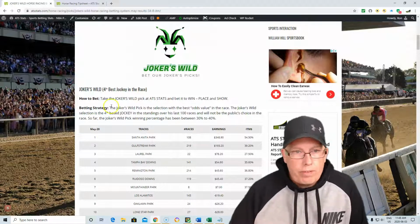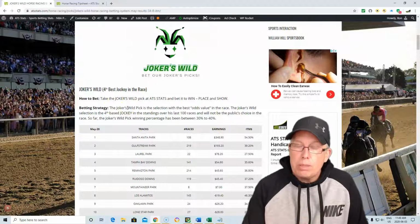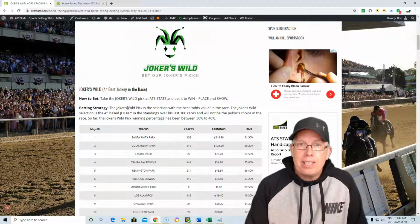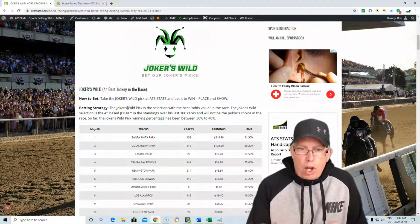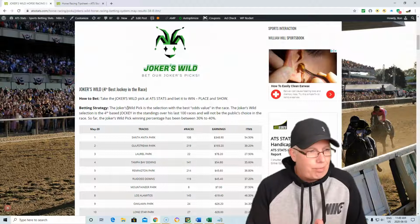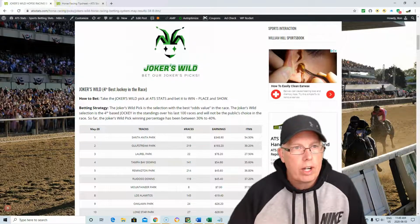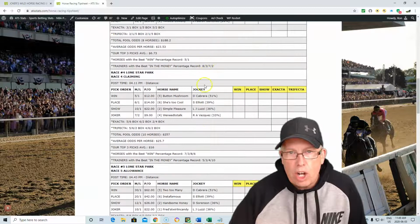Now, you take that Joker's Wild selection. It's the best odds value in the race because you're going to get that jockey who's middle of the pack right now. I'm basing it on the jockey's last 100 races. So this way, if he's been hot or cold, we're going to have an in-the-money percentage on that jockey. And it's normally in that 35, 40 in-the-money percent range. If you look at our horse racing tip sheet, you see what I always do? I always put the in-the-money percentage beside the jockey's name.